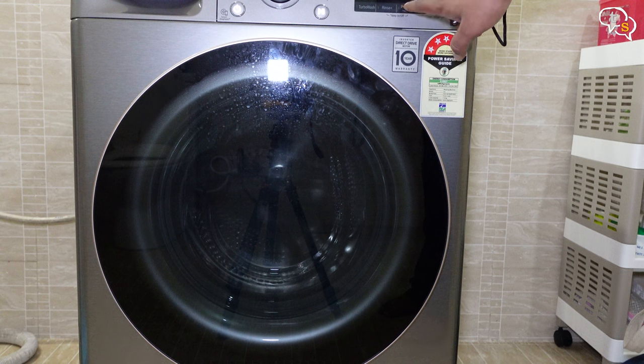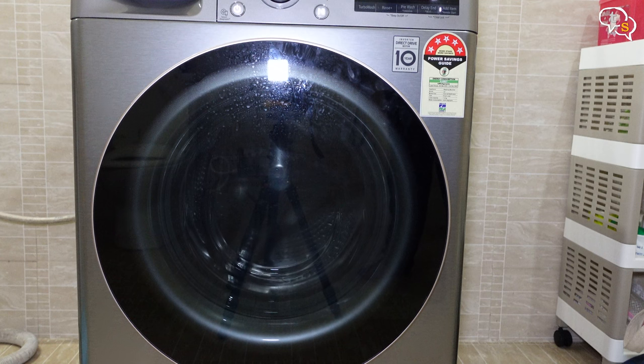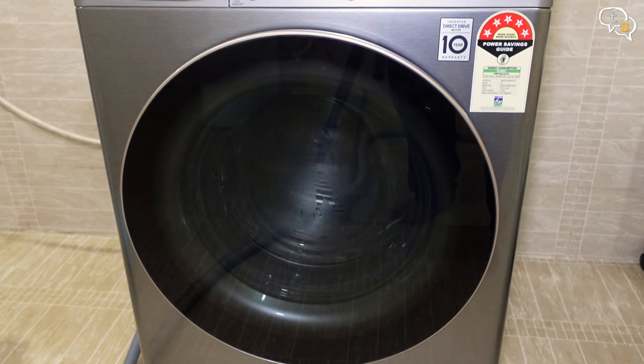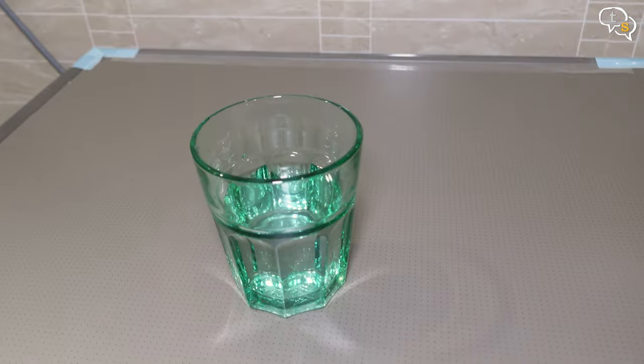This is how it sounds when the water is filling. And this is the actual wash cycle. It's so quiet. The spin cycle, as you can see, is running at 1200 RPM. And the vibration in the glass is minimal.